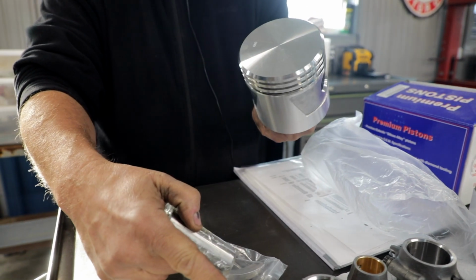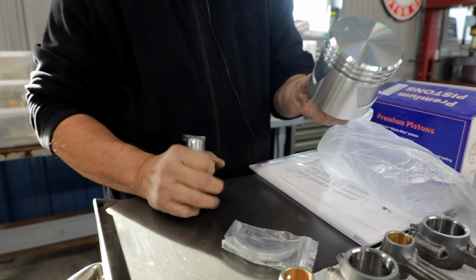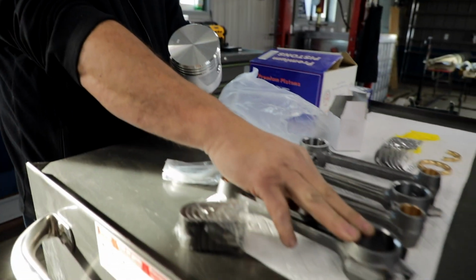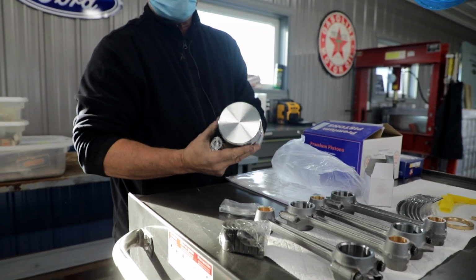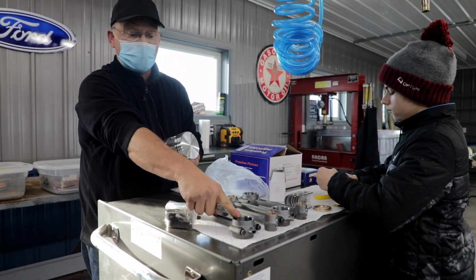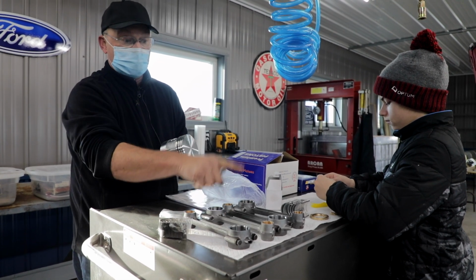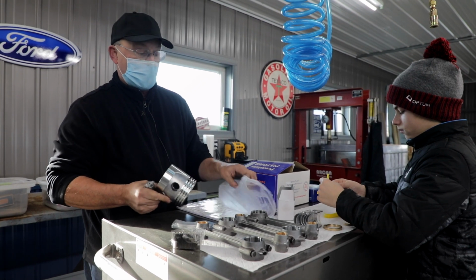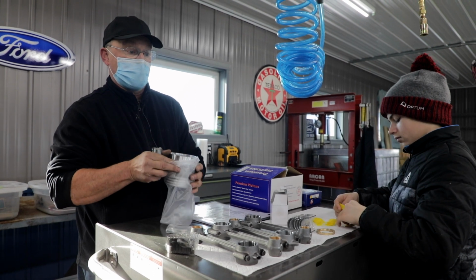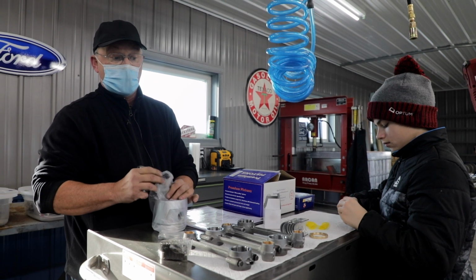The bushings come pre-fit, and of course the pins are always fit to the pistons, so very little adjustment on the top side. Some adjustment is needed on the lower side because I'm very particular about what my oil clearances are. I want 1 3/4 thousandths on the connecting rod bearings, and on the main bearings I want 1 3/4 to 2 thousandths on the front and center bearing, and I want 2 1/4 thousandths on the rear.